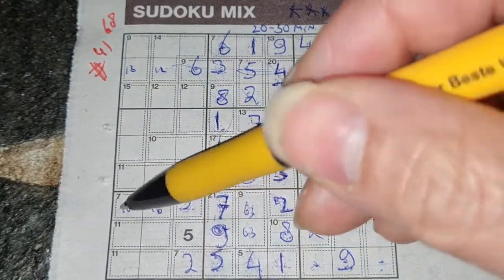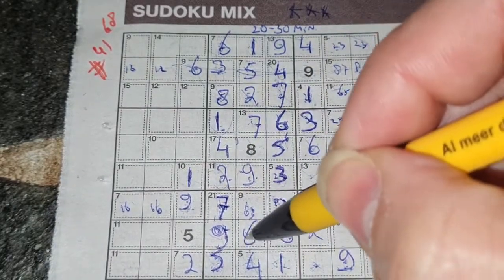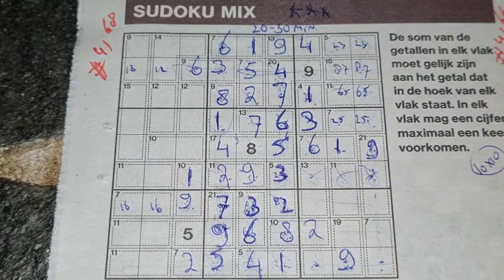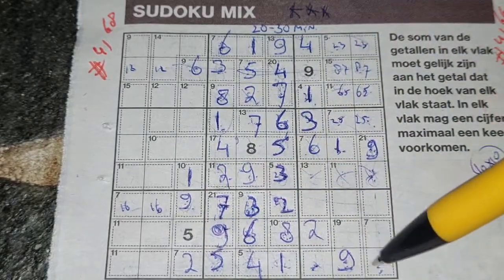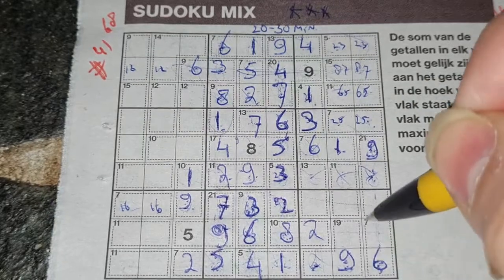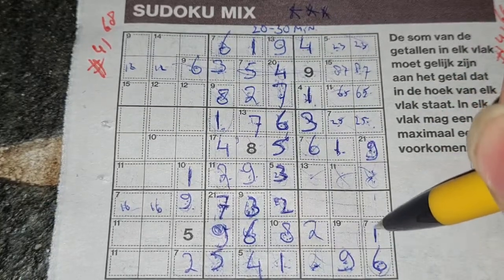Now we have a 6 in one of those two boxes in this row, so this box cannot be a 6 anymore. That box should be a 6, and this box should be a 3. 6 in one of those two boxes in this row, 6 in the row below. So last row, only 2 places left for the 6: here or there. You see there 6, no 6 there, 6 should be here. In the box of 7, the combination will be 6 plus 1.